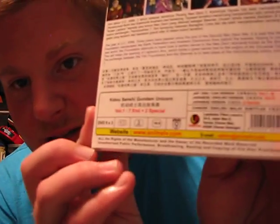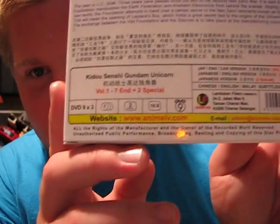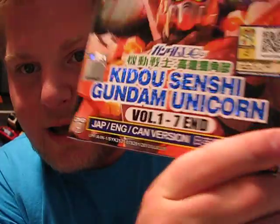But Bandai makes Gundam. Sunrise makes Gundam. And I know that you can't zoom in and read all this, but Bandai, Sunrise, nowhere on this packaging. Nowhere.